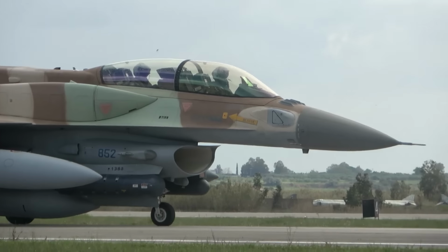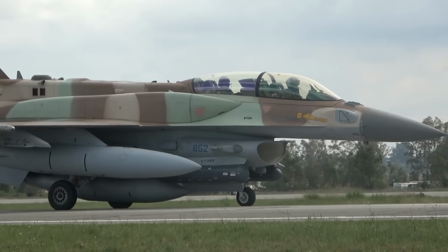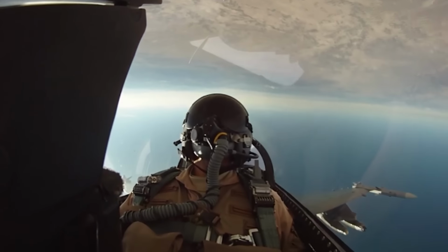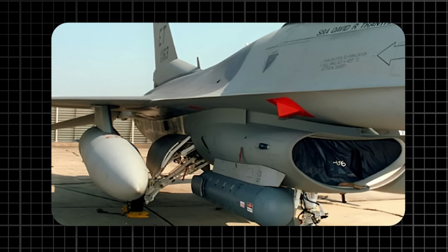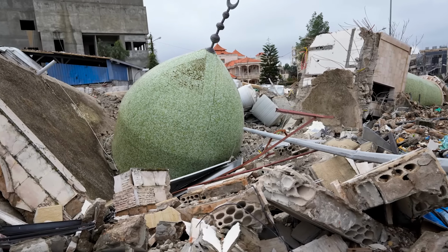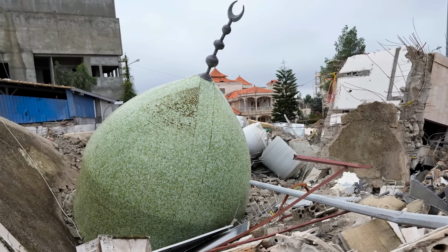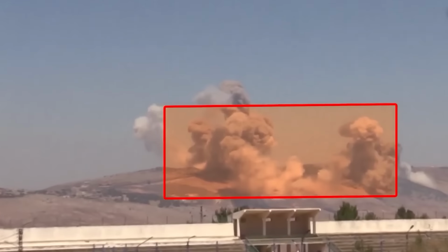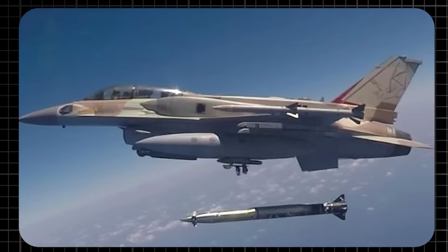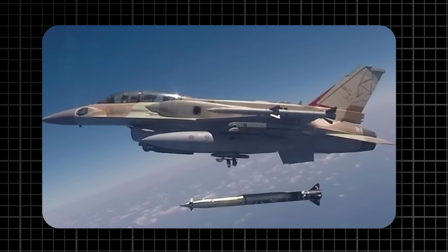The F-16i's effectiveness is further enhanced by its advanced electro-optical targeting pods, which provide pilots with real-time, high-resolution imagery of the battlefield. These pods are essential for identifying and designating targets in cluttered urban landscapes, ensuring that pilots can distinguish between legitimate military objectives and civilian infrastructure. During the June 5th operation, this capability allowed Israeli pilots to maintain situational awareness and direct their munitions with a level of accuracy that conventional systems cannot match.